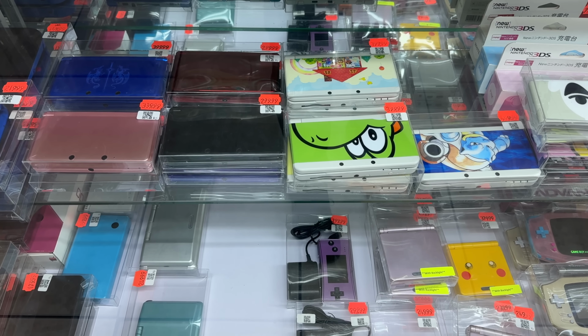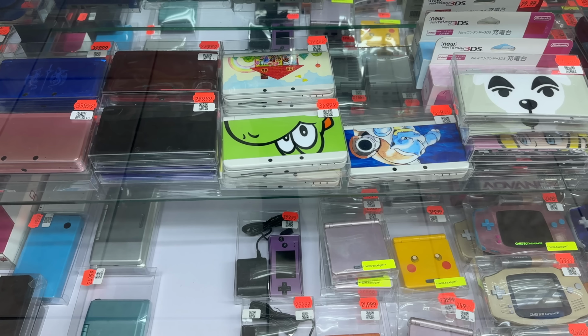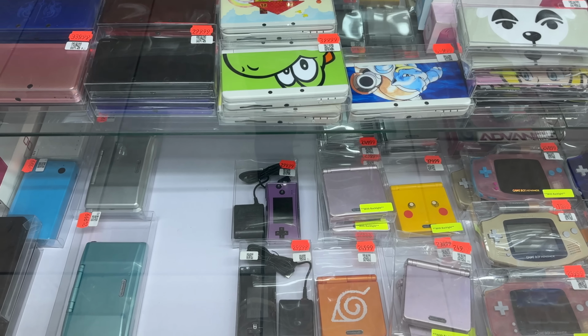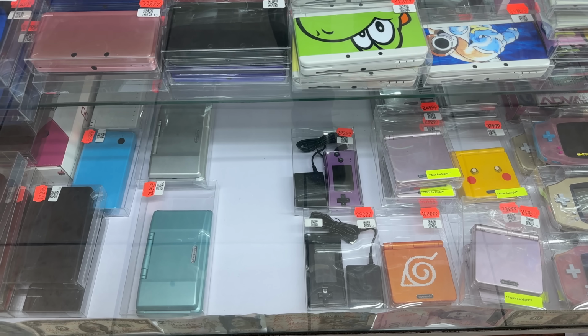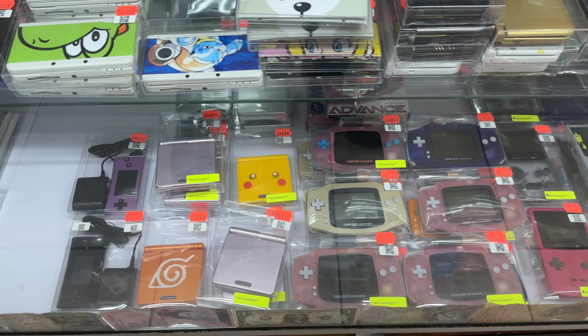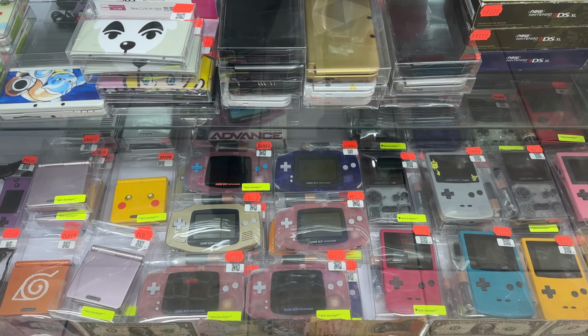Unfortunately, buying hardware from this place was just outrageous. They were charging like $250, $300 for things like a DS or a Game Boy. Even a 3DS was going for like $400. Those prices were way above market price. I think you would get better deals if you just went on eBay. So my major takeaway here was that yes, lots of selection, but you are going to pay for the convenience of being able to pick it up right then and there.